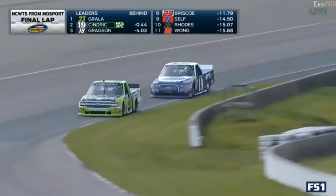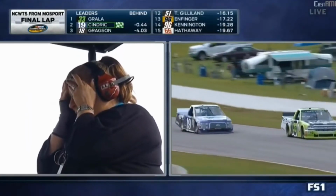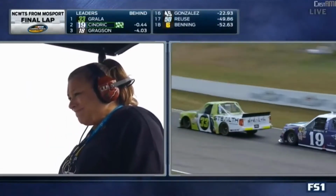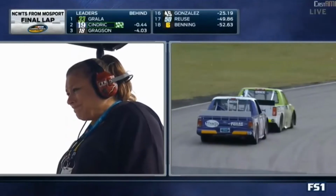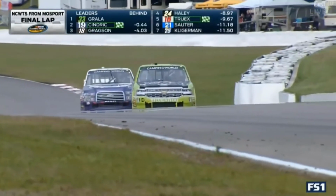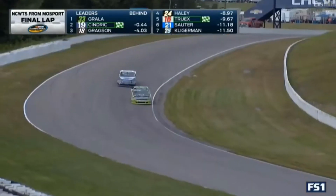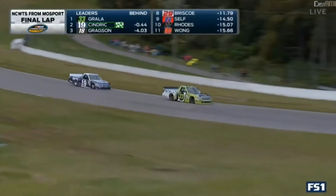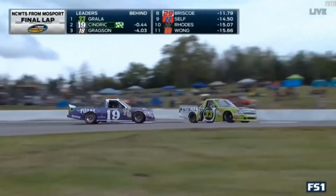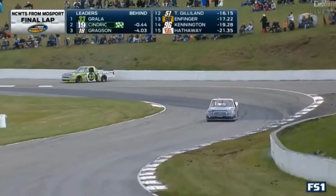Kaz was a little bit wide there. Remember, Cindric has to win to secure a spot in the playoffs. Looks inside. A little bit of contact possibly, but Gralla holding him off. They look so close. I'm not sure if they touched or not, but Gralla keeps the lead. I don't see any way there isn't contact between these two trucks. Going to be right here too, Michael. And there is the bump. Oh, and he spun him out. And he spins. You got it.